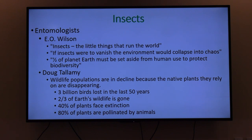The other entomologist is Doug Tallamy, whose books are up here. Doug Tallamy is an entomology professor at the University of Delaware, and according to him, wildlife populations are in decline because the native plants they rely on are disappearing. 3 billion birds were lost in the last 50 years. You may have seen that statistic in the last few years. 2/3 of the Earth's wildlife is gone, 40% of plants face extinction, and 80% of our plants are pollinated by insects. So they're pretty important little critters.